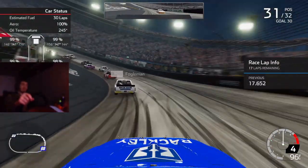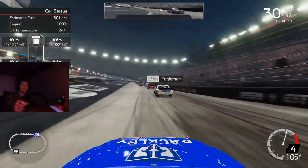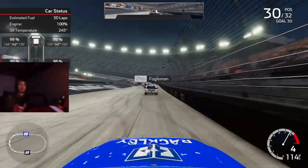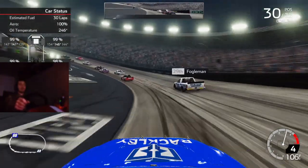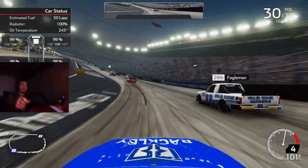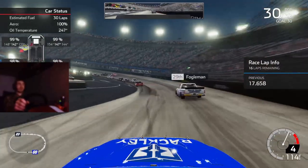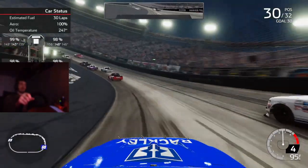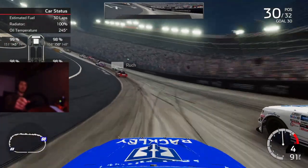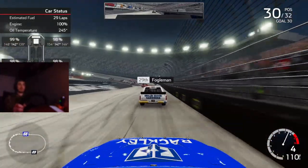Now he's forced up. Careful, still there. Alright, you're clear. Make that pass. Fogelman goes to the high side. We can't get underneath him there, but he's going to do it again. He's going to open up the door for us. Still there. Keep going.